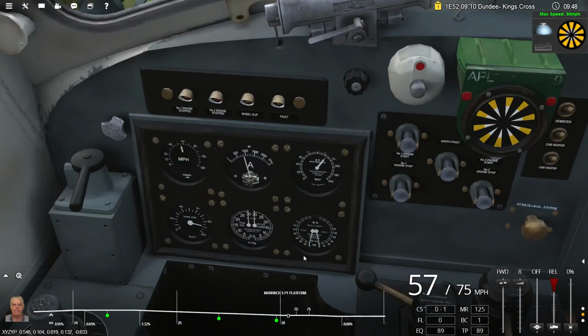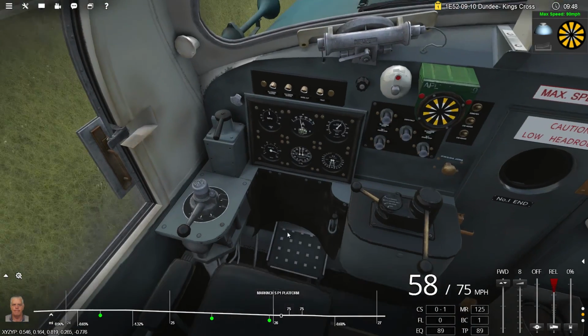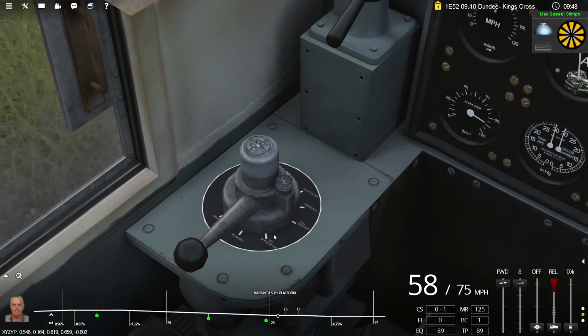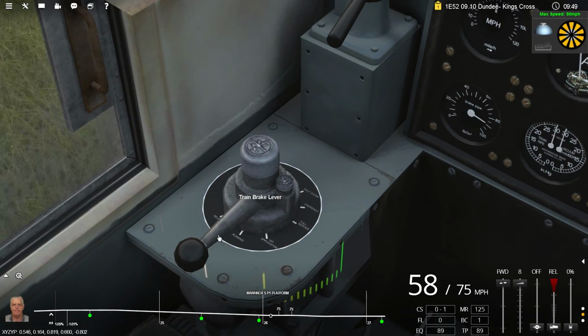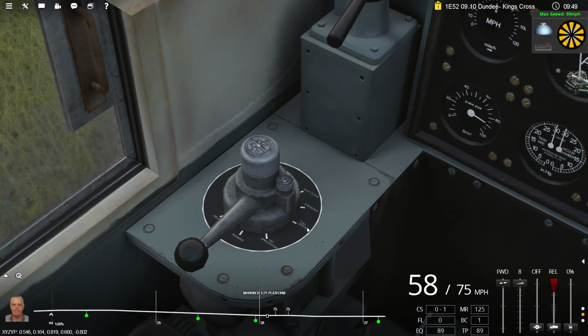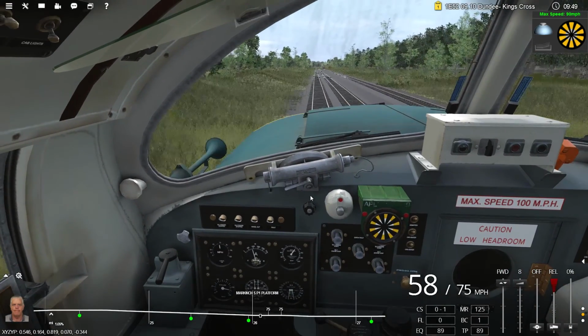And the reason I say that is I feel like the brakes need to be lapped, but I'm not sure exactly how to do it. I know how to actually do it on the train. So I bring it in to first application, let it spool up, bring it to running, don't release it. Or I can bring it into full service. I know I can do that, but I don't know how to do it with the controls.